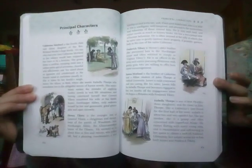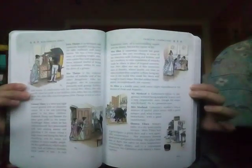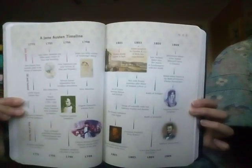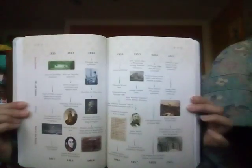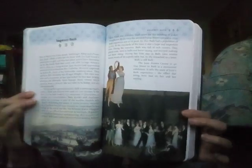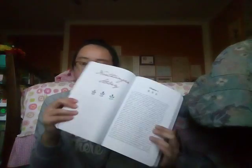So it's got all the main characters. Really nice. Now the rest of the book isn't illustrated. It's just the front, but it's still really cool. Timeline of stuff that happened during the author's life. Kind of stuff that might have been going on while the book was being written and stuff like that. A map. The area during the time period. There's the book. The book is pretty plain, as you can tell.